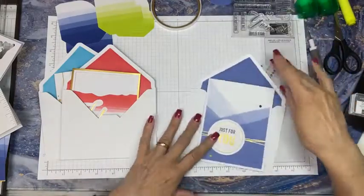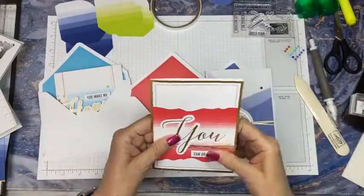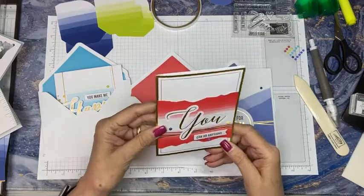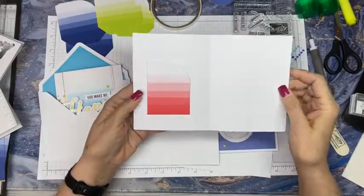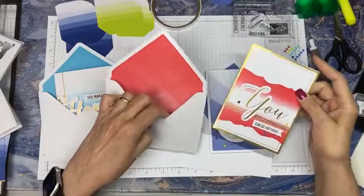So here is the Orchid Oasis. Here is the Sweet Sorbet. Boy, I almost forgot. You punch that out, and then they have all the gold on there. It's so cool looking. And again, you have the little gift card holder inside, and they have the matching envelopes.